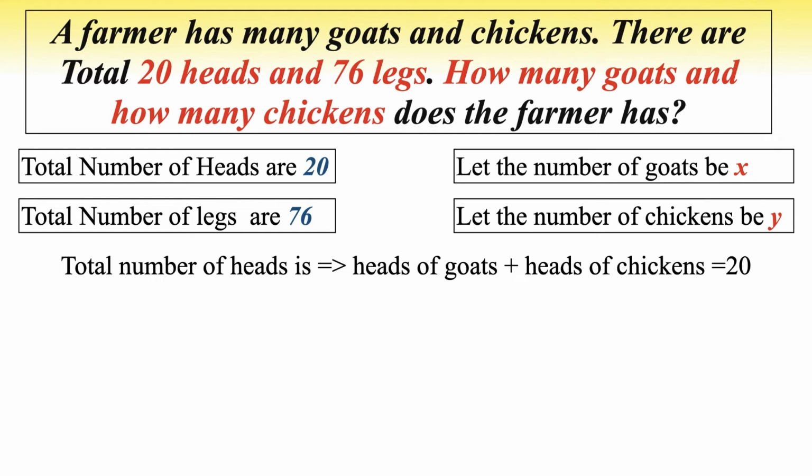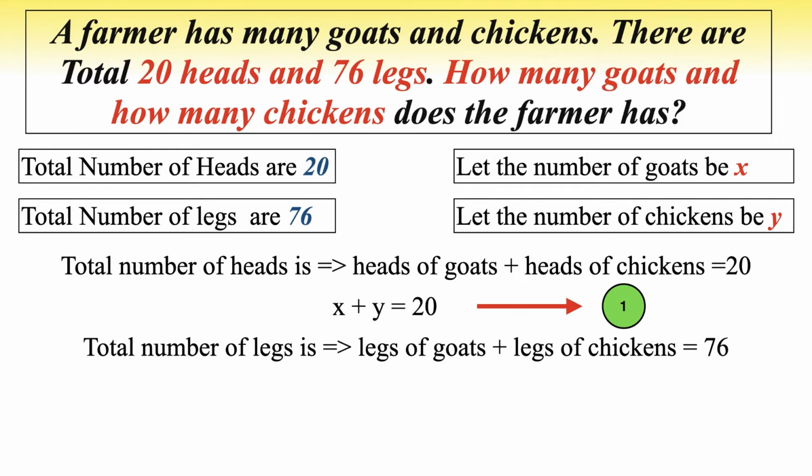So the total number of heads is heads of goats plus heads of chickens, which is equal to 20. So now the equation becomes x plus y equals 20, where x is the number of goats and y is the number of chickens. Also we know from the puzzle that the total number of legs is legs of goats plus legs of chickens, which is equal to 76. Now the equation becomes 4 into x plus 2 into y, which is equal to 76.